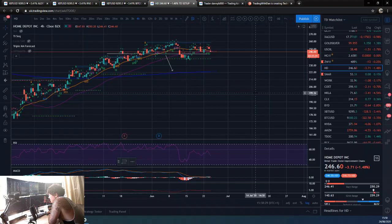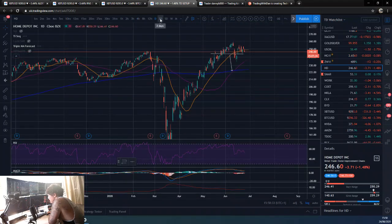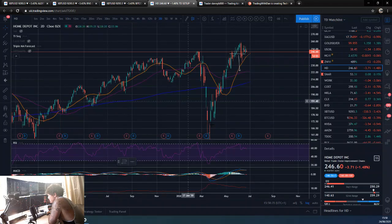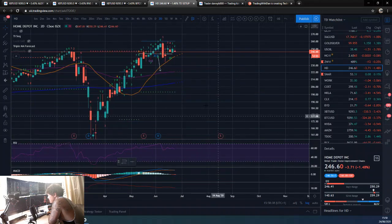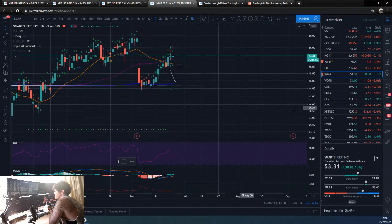Home Depot. It's just holding in there, really. Holding up at highs, which is obviously inherently bullish. Nothing really TD wise since we nearly got the 9 there. Yeah, let's have a look at Smartsheet. How is this one doing?